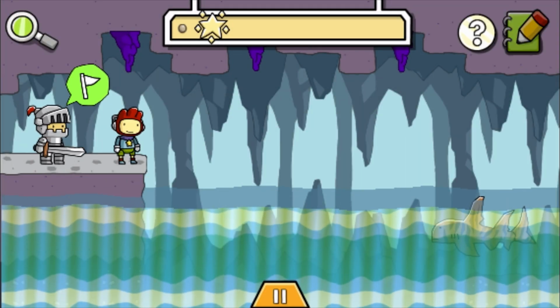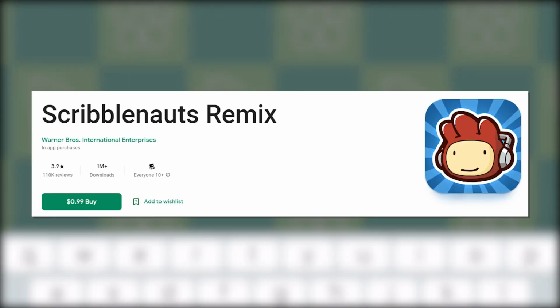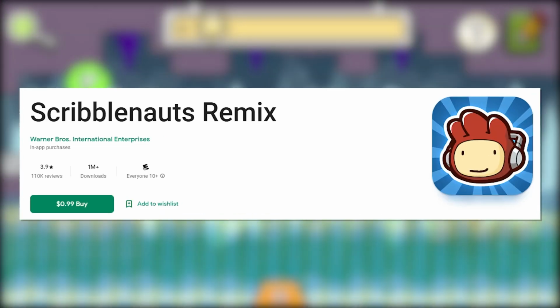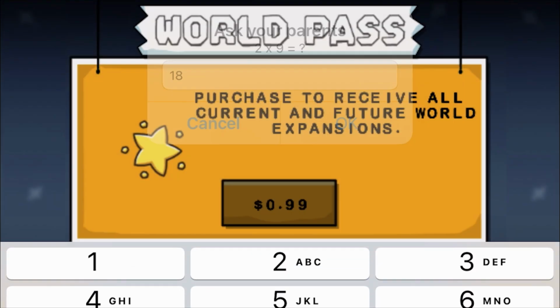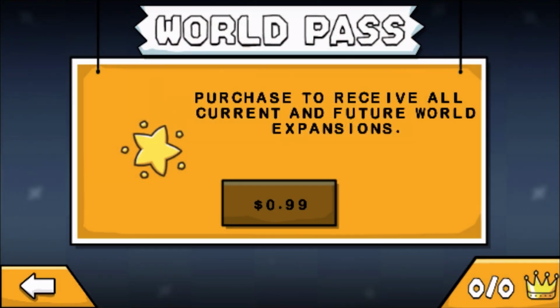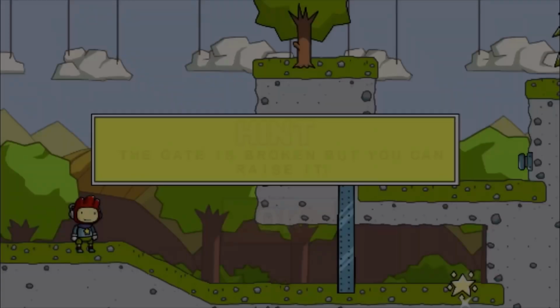I also gotta really commend the game for its price and content. Upon release, it was $5. Nowadays, though, this game is a smooth 99 cents, and there's even DLC. It's only $1, and you unlock 120 more levels. Oh my goodness. Now, of course, these are the prices nowadays.